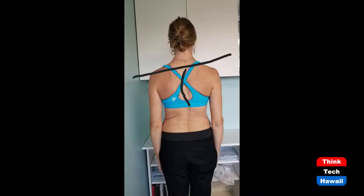Yeah. That's a good illustration, both of them. Yeah, it's helpful to see. It's helpful to see what you are like from the back because none of us can see. So let's go to image number one. It was just a picture of me. I have a very subtle curve.